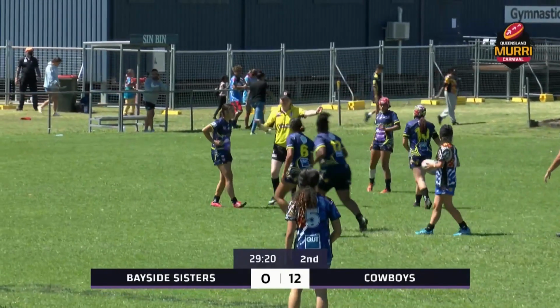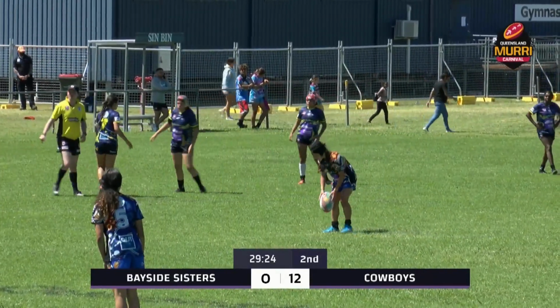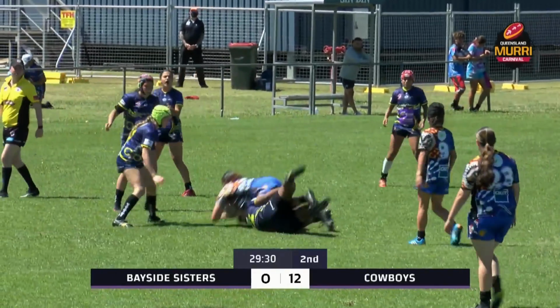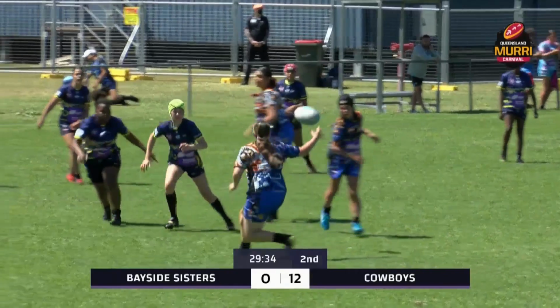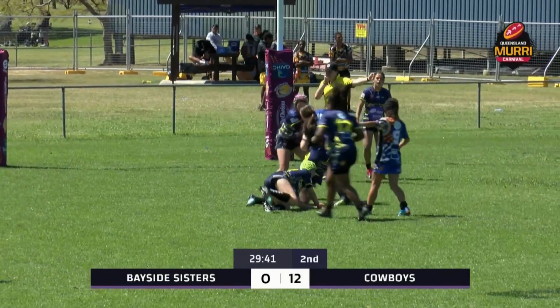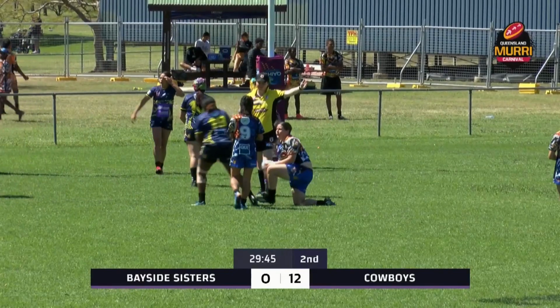Now the Cowboys are getting backpedaled here by the referee's decisions. Yep, everything's just going Bayside's way at the moment. They just need to capitalise off it now. Yeah, that's what we were saying before. They haven't been down this end. Babongi runs it up nice for them. Her first touch in the second half. Also going there very well. Another penalty. Was that high again, was it? Yeah.